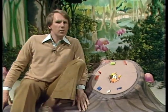Today's story is about a squirrel that lived in a forest just like this one. And he liked acorns too. But he wasn't the only one who liked acorns. Once upon a time, there was a little pig who lived with his mother on the edge of the forest.